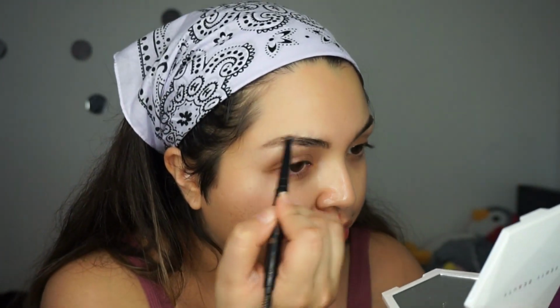Okay, so what do you guys think? Yes? No? I kind of like it. I feel like this is perfect for on the go, or there's days that I don't really feel like wearing a lot of heavy makeup.